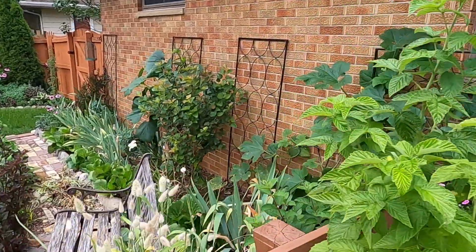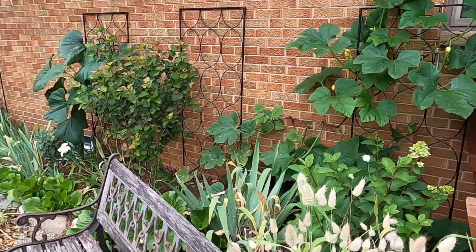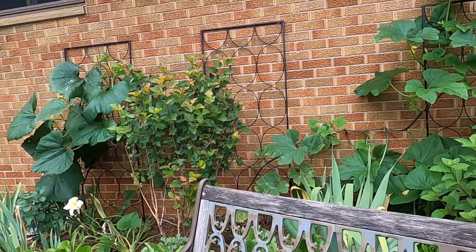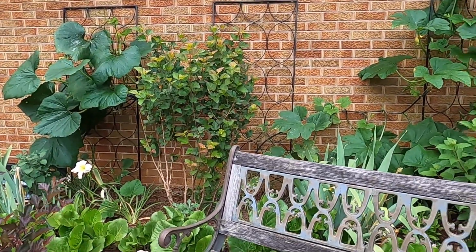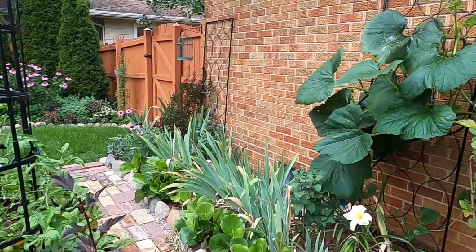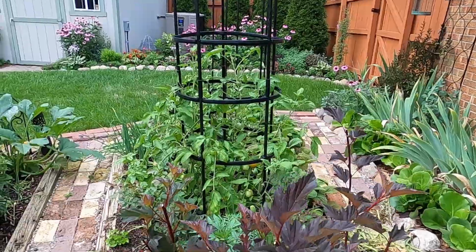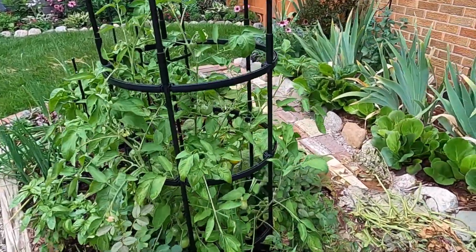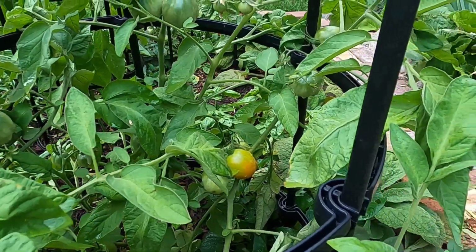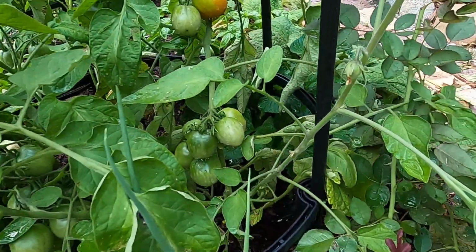Anyways, it's kind of trying to take over this whole area, this whole side of my house, so I've had to keep trimming it back because I really only want a handful of them. I don't want a ton, just a few for decorating and having a little fun with and watching them grow. I have some larger Glacier tomatoes that are growing on here. Lots of them.